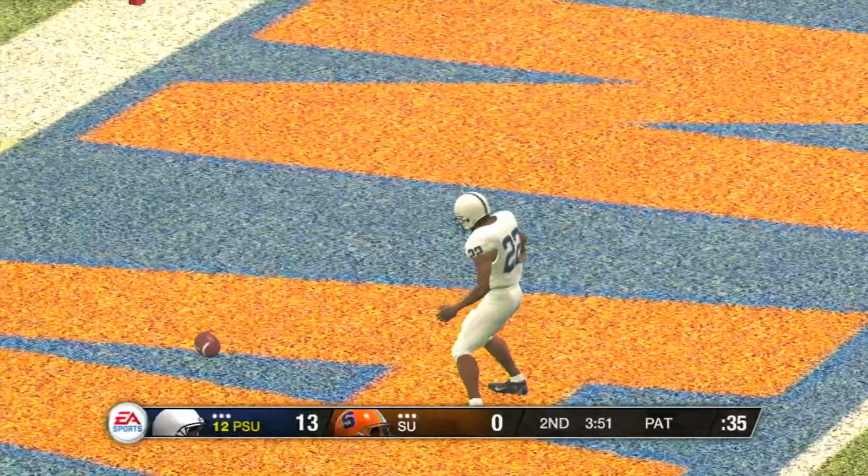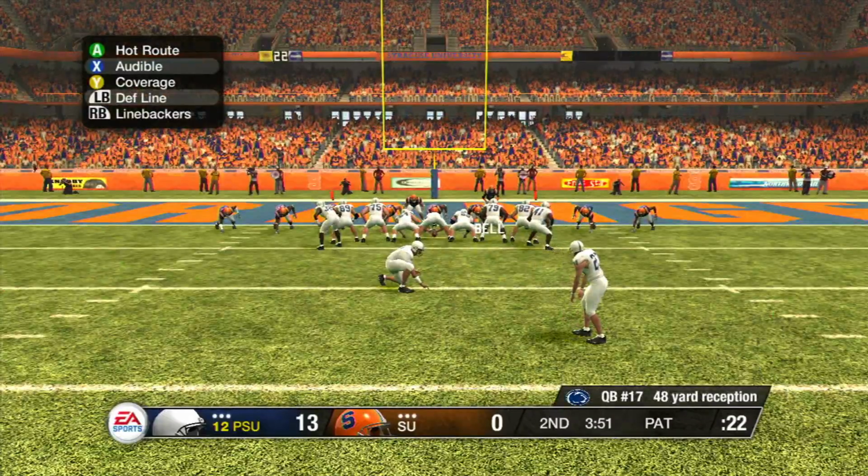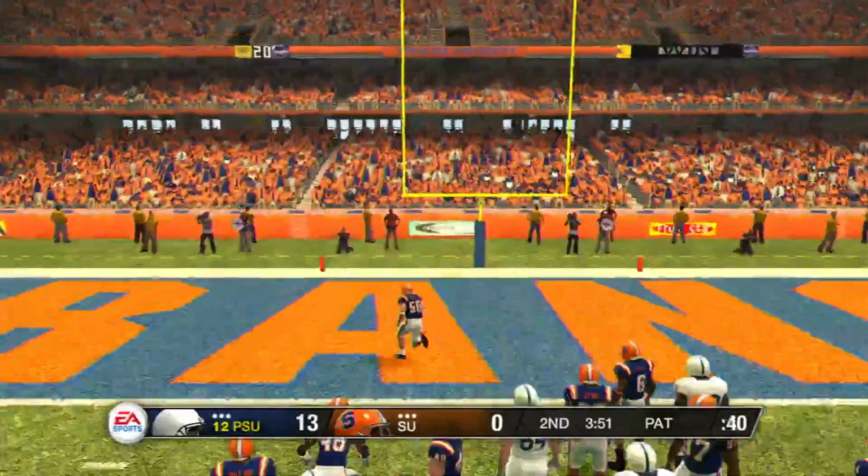You know, anytime this guy touches the ball, he has the ability to go the entire length of the field with that speed. And if I was calling plays, I would say, go run past everybody and we'll throw it to you. He can fly.